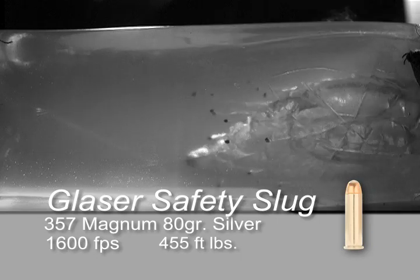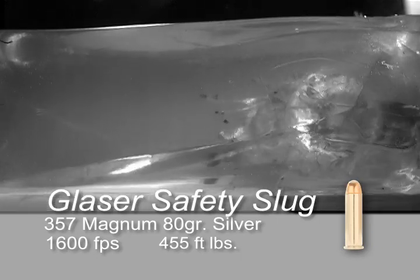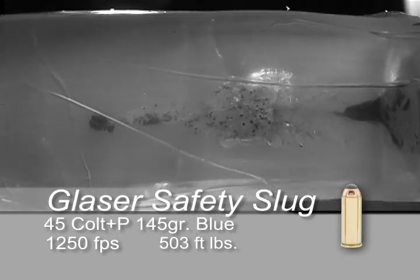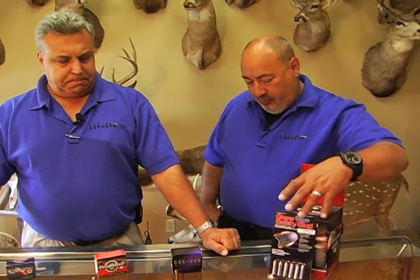Shot gets dispersed throughout an area, whatever the temporary stretch cavity would be. That could be 3 inches for a small caliber, could be 5, 6, 7 inches for a larger caliber. And all that tissue is now damaged. And what we're looking for is a very fast stop for a person to stop doing what they're doing. So then Glaser is our least penetrative round.